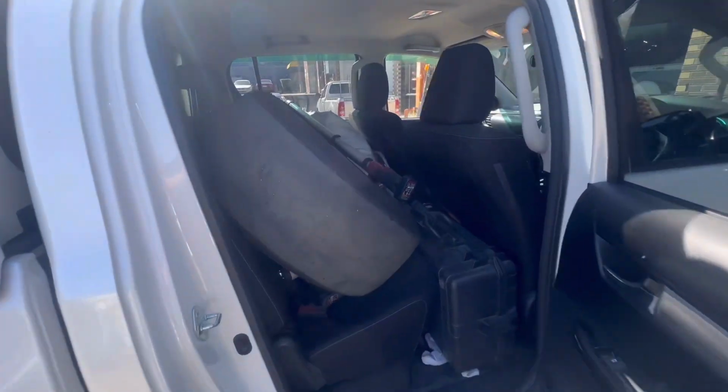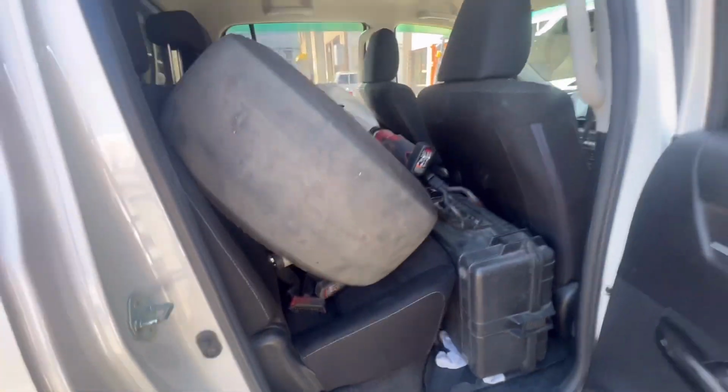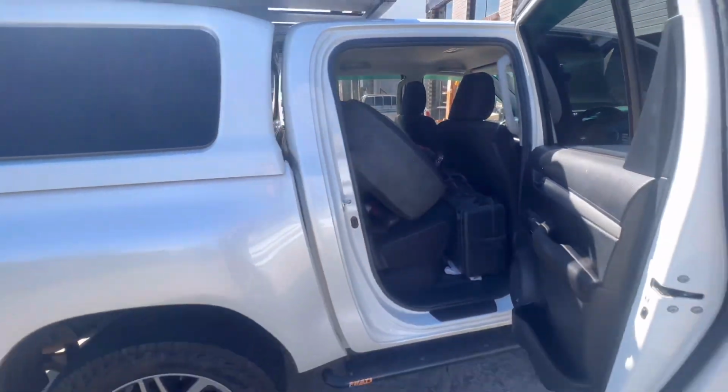So we've got a fair bit of gear in here. We've got wheels, we've got lights. Dan loves taking heaps of lights. I think he thinks we're going to be fixing something. I'm pretty sure he wants them just so we can see that 7 second time slip easier tonight.